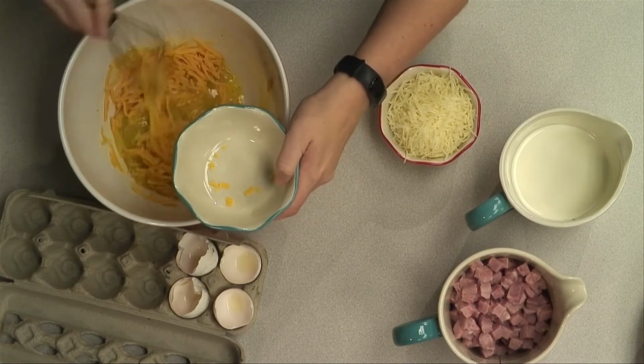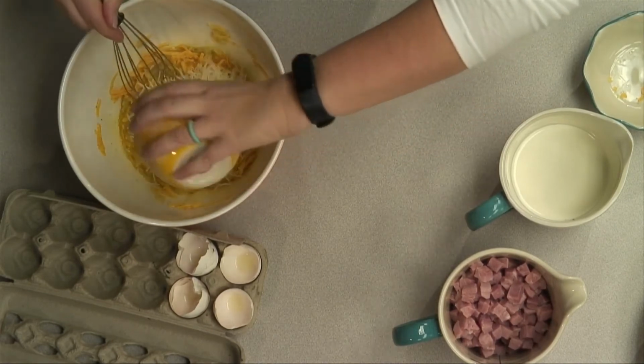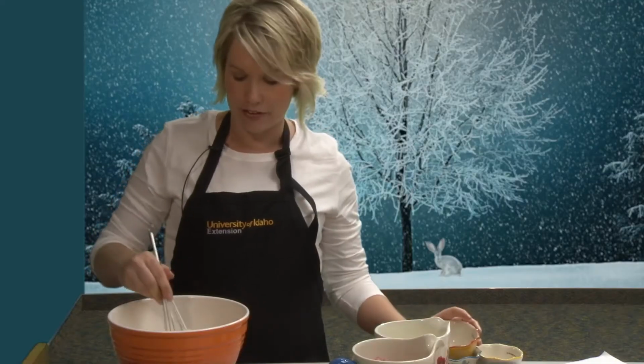If you only like cheddar, you can use only cheddar cheese. If you prefer other flavors, you can mix that up as well. Now, here's a really good time in the recipe that you can add a little bit more nutritional value and a little bit more flavor by adding different vegetables.